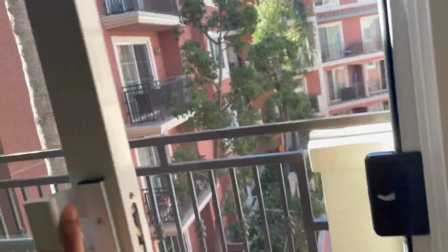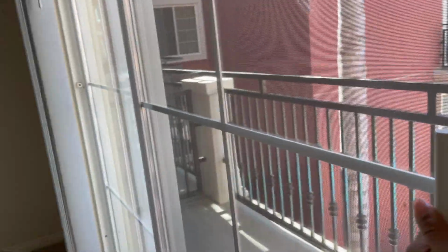I love that the carpet is in the room, but not the living room. I love carpet in bedrooms. I don't know how people don't. I don't get it. But here's our second balcony. It's cute, fun. So our idea is to do kind of like a little breakfast nook.